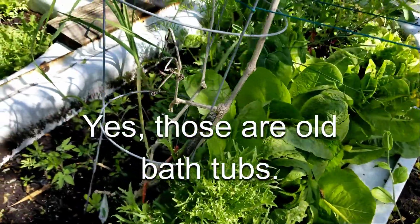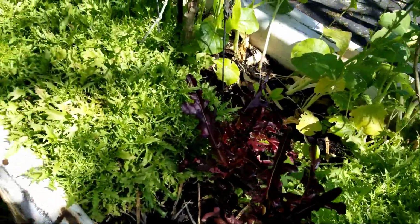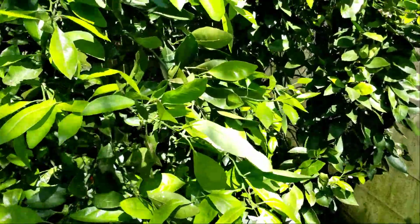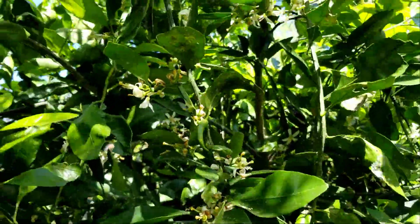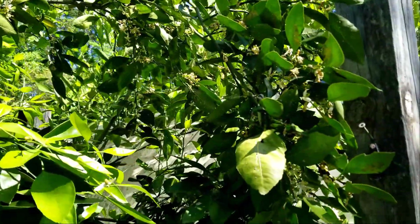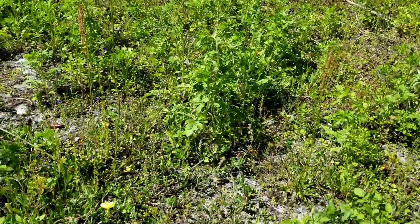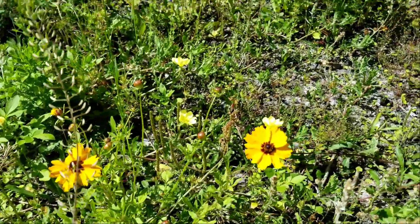Juicy, yummy lettuce everywhere. Time to make a big bowl of salad again. Back here, the tangerine is just about done blooming, but I have a feeling we'll have a lot of tangerines again. There are blooms everywhere. It's just loaded and it smells so delicious. All this looks unmowed right now, but in reality it's all flowers, and in another week or two it'll be full with them. It'll be breathtaking.